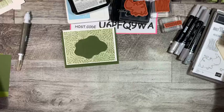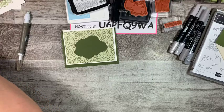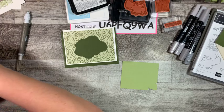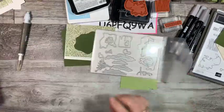Now I am going to be using, where did I put them? These right here, these are the layering diorama dies. So what I did is I grabbed the third one in. Okay, so this one right here, and my Mossy Meadow, and I cut out that image from the Mossy Meadow.